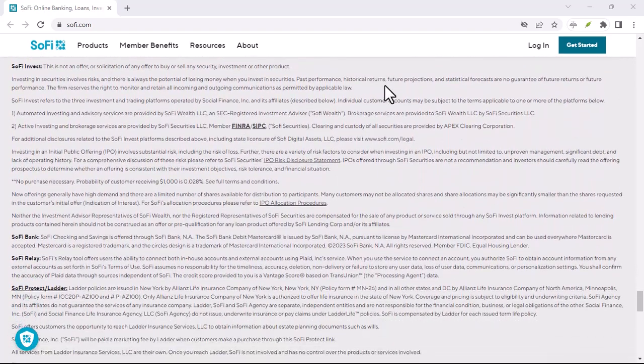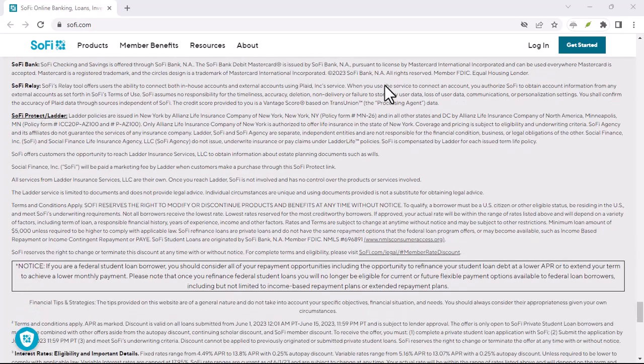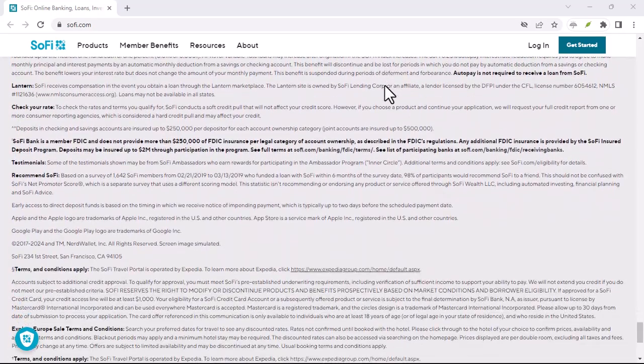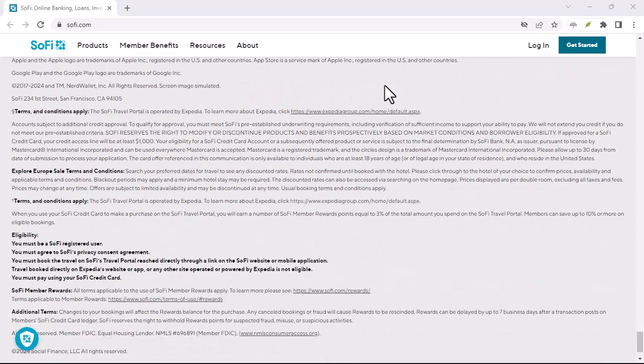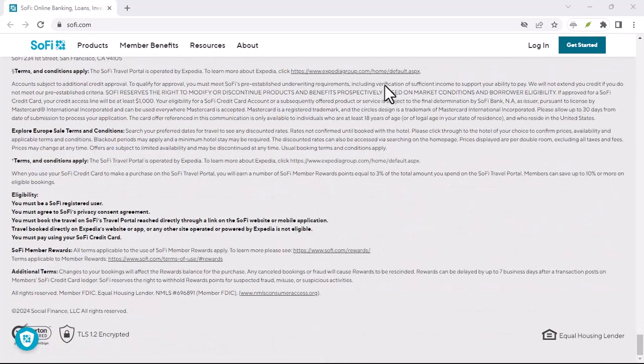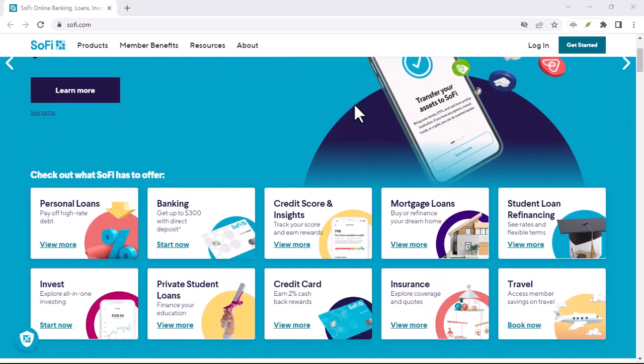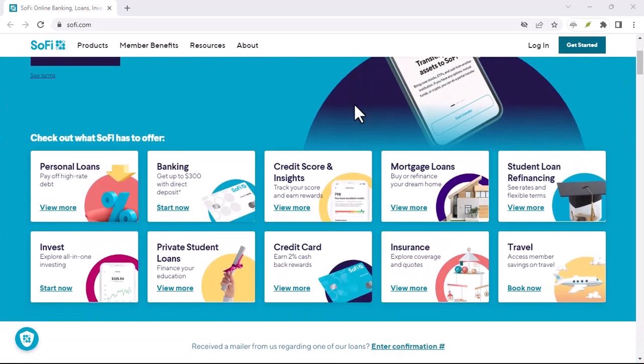The other option is qualifying deposits. Here, you'll need to deposit a total of $5,000 or more into your Sofi account within a 30-day period. This deposit can come from various sources like ACH transfers, wire transfers, or even peer-to-peer transfers.